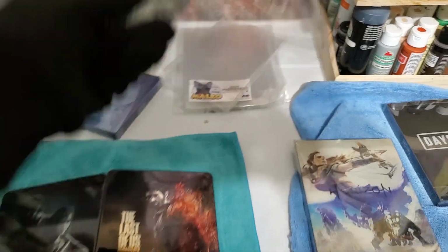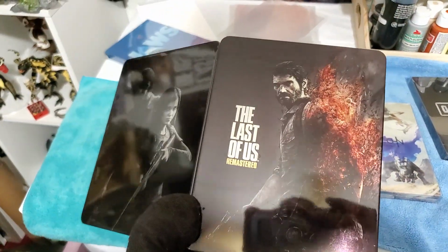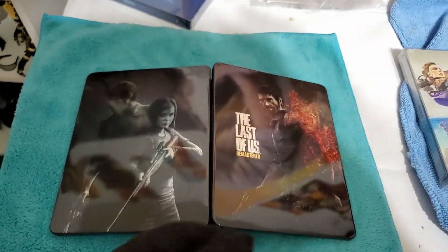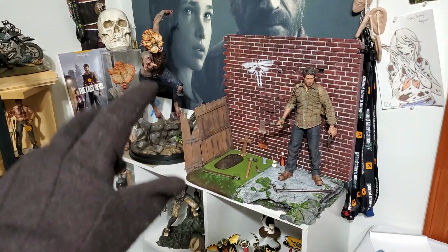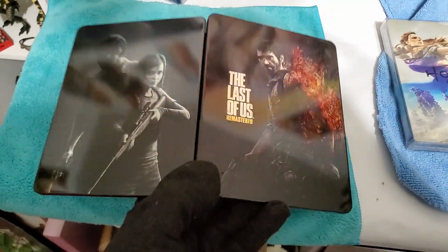Pop this. Instead of having these ugly bags on the steelbooks, I'm going to pop this in a case, and it's going to go on the shelf, and it will await the release of part 1 and 2, which we will review on the channel. Also, I was going to review maybe a mini review on the statue and the other bust, or just do one overall collection leading into part 2 as a video.